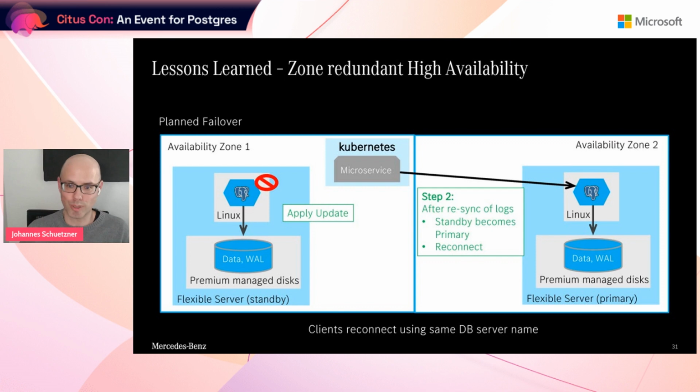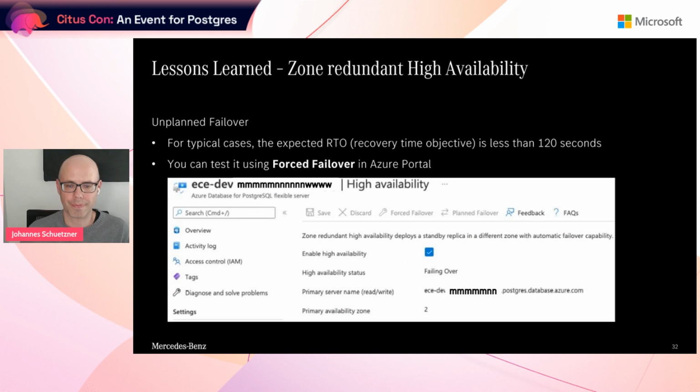Now it has been promoted to new primary. And then on the left-hand side, that's the new standby, and there's no workload. So that's why the maintenance can be applied there as well. And so really the impact to the application is small. Only for this reconnection, there's a small downtime.